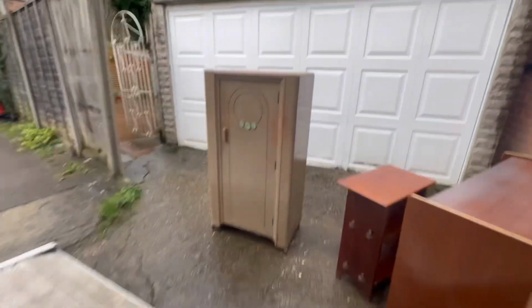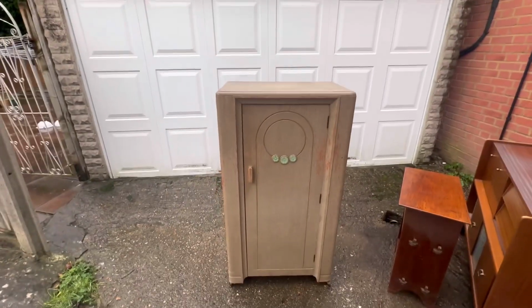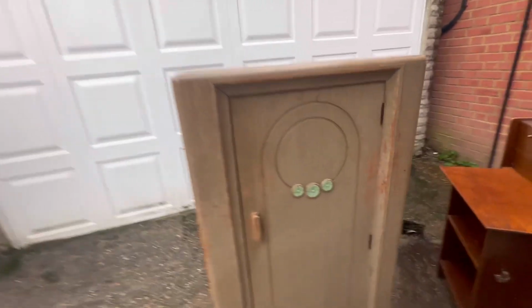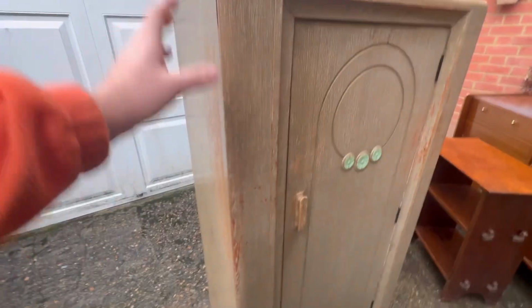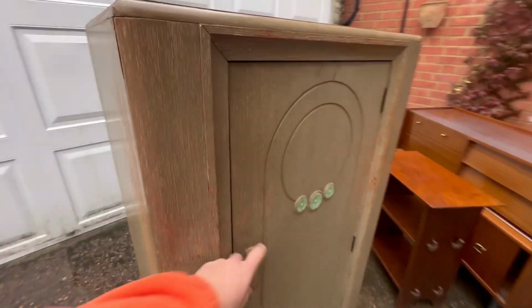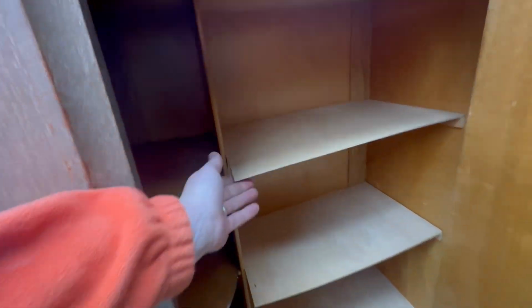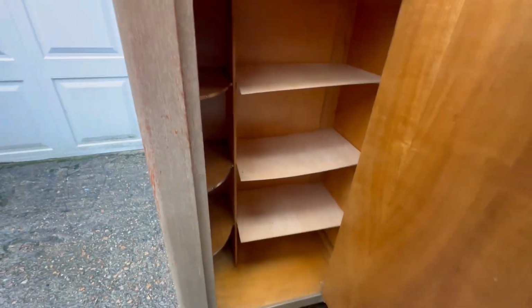Then we have this lovely little child's wardrobe. It's got an arts and crafts kind of feel to it. Really nice, with the Tudor roses on the front. Just a nice grain to it, a bit of wear, which is what I like, not too tall. And then inside, someone's obviously put little shelves up themselves, so they can probably take it out, get a little rail in there. You've got the corner shelves there. It's a really cool little item.